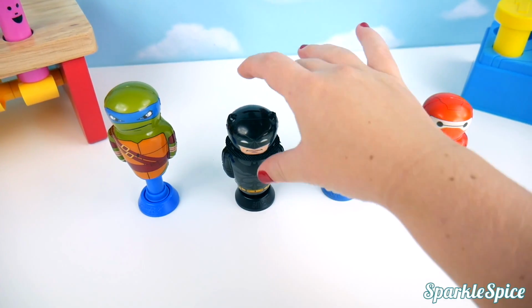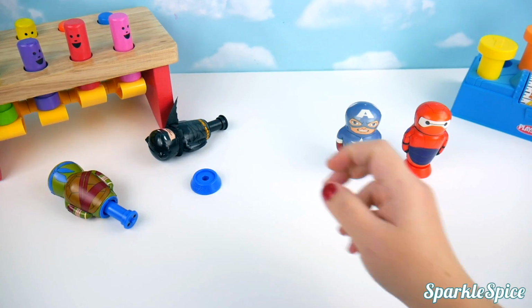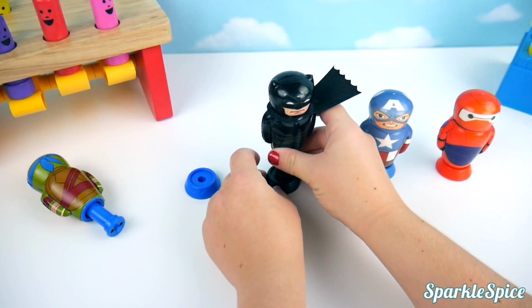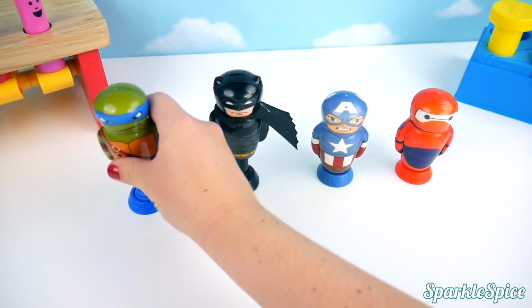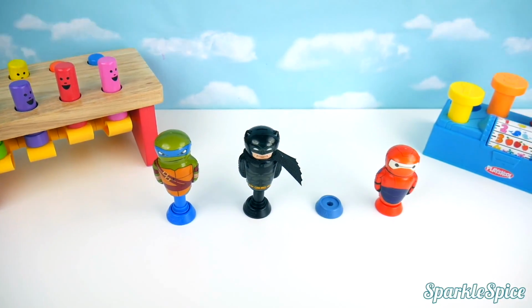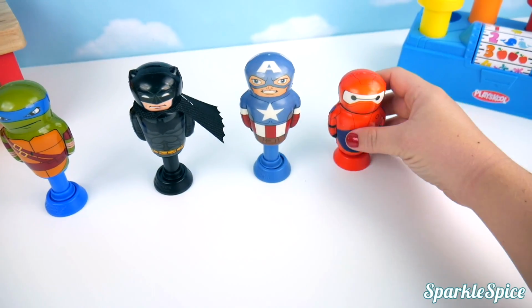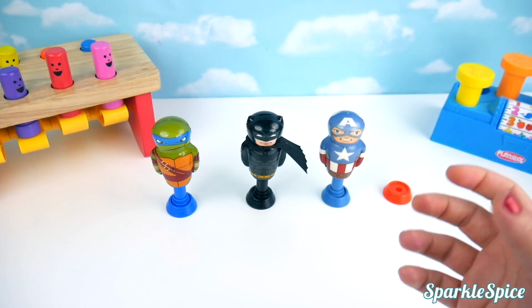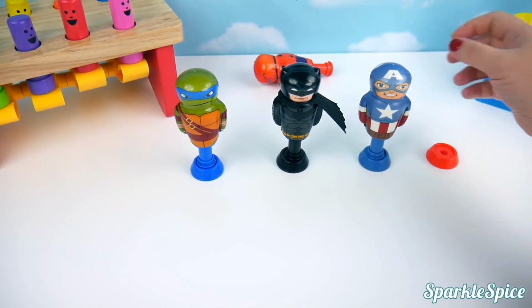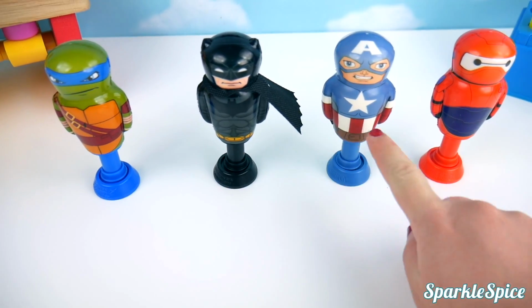Whoa! Batman's turn. Time to fly. Whoa, watch out, Batman. Here we go, Captain America. Got him. All right, time for Baymax. Wow, he really flew.